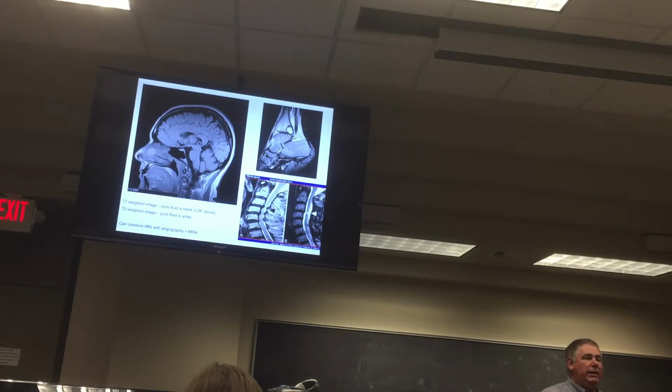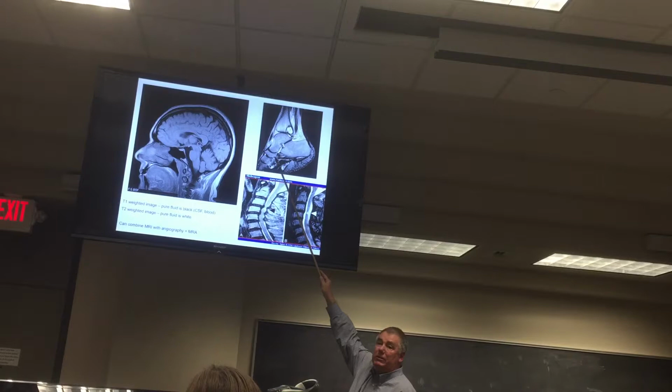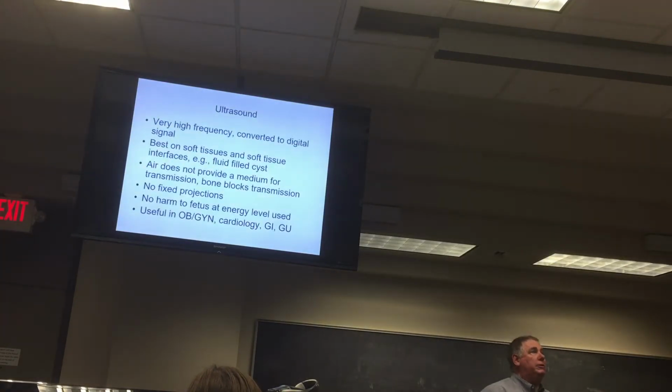So a plain film will cost you a couple $100. A CT of the chest will usually cost you about $600 to $800. An MRI is going to cost you $1,200 on up. Okay, so that's about what you're looking for. You can see in the joints, though, how the ligaments and tendons are well described in these joints. They're pretty impressive. Okay. Ultrasound.